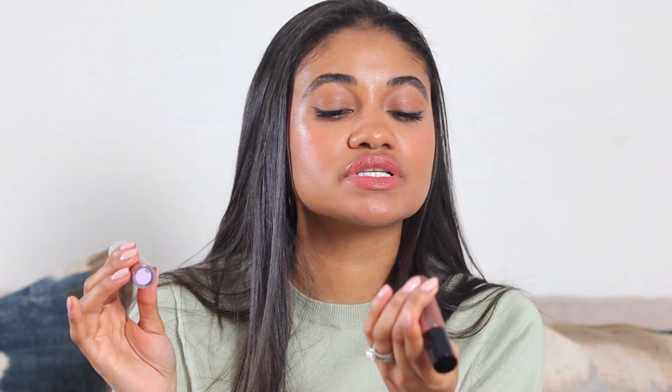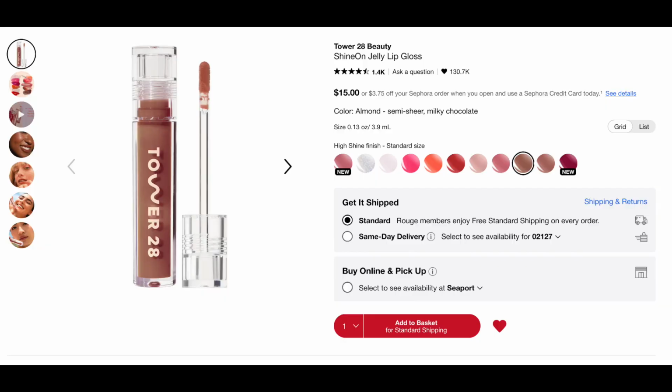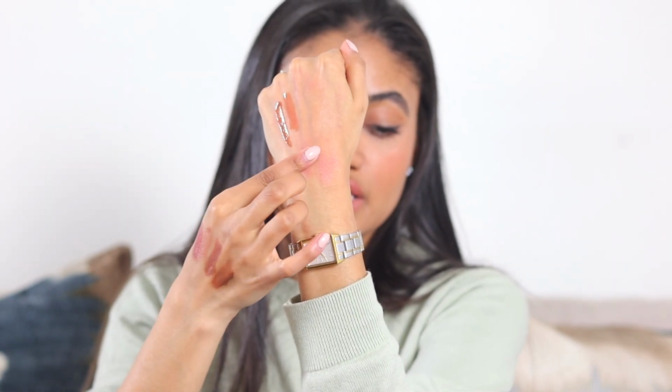Okay, next let's talk glosses. So I have two glosses that I've been grabbing a ton. I don't think anyone's surprised by these either. This is the Ami Colé lip oil, and they only have one shade, and I'm obsessed with this. It's just so freaking good. So hydrating, so good. And then also the Tower 28 lip gloss. This is the shade Almond from Tower 28, and I'm a huge fan of this. I also have their clear, the shade Almond on this side, and then the Ami Colé lip oil on this side, and they're both super glossy, super hydrating.